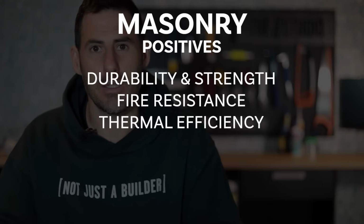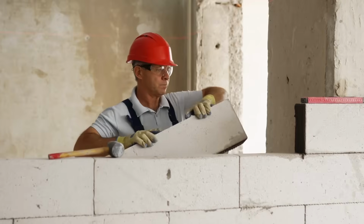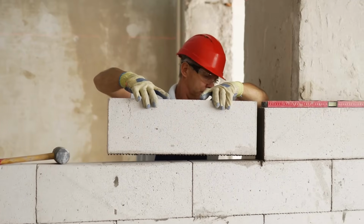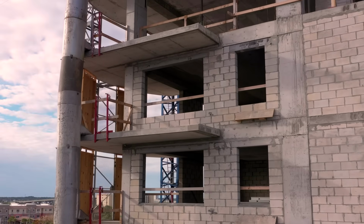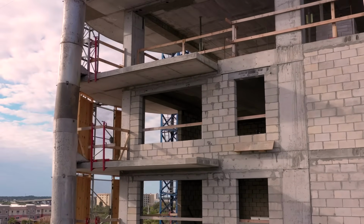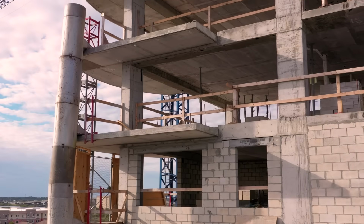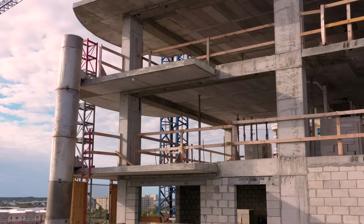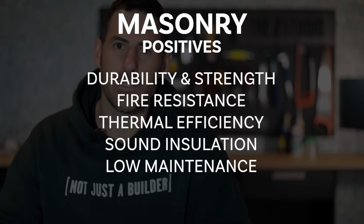Not only is it a good insulation material for heat, but it is good at blocking sound. Whether that's sound leaving the building or sound from the outside coming in, it acts as a good buffer. This is super beneficial if you're in a very busy place, close to a busy road. Super desirable for factories and businesses that need to manage their noise. And on top of that, masonry is low maintenance. Once you have installed it, it requires very little ongoing care. So as you can see, masonry has a lot of benefits.